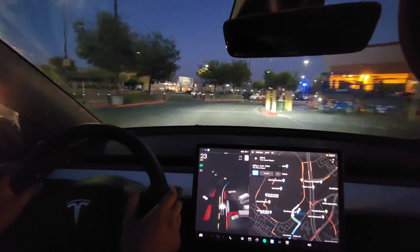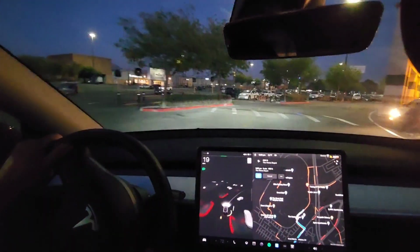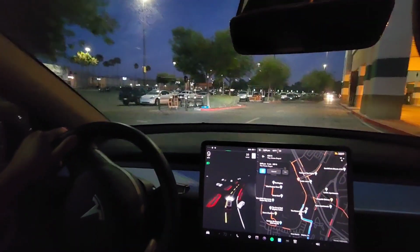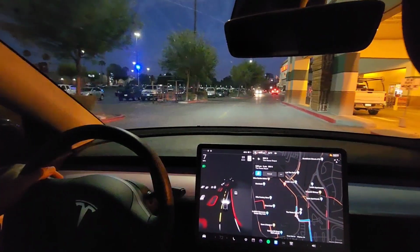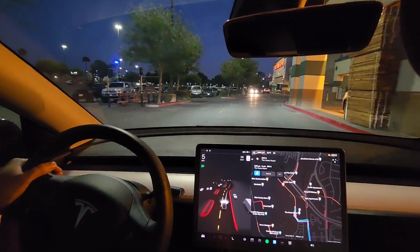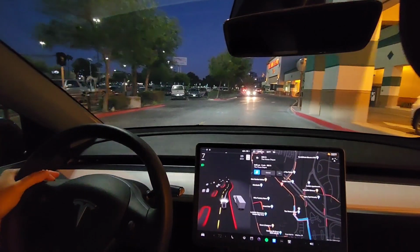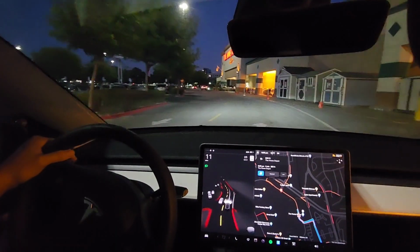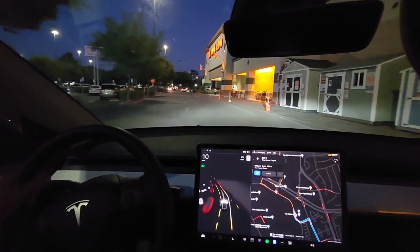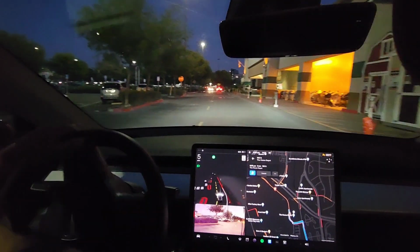The speed limit here is actually not 25. Your destination will be on the right. So we're not allowed to be going that fast in here. It doesn't seem to know that the speed limit in parking lots is like 10 to 15 miles an hour. It was going like 25. Now your destination is on the right.